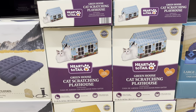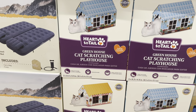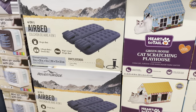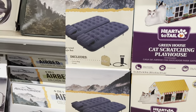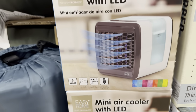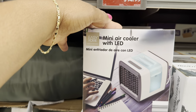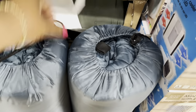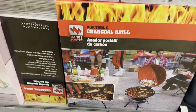Okay. Greenhouse cat stretching playhouse, $8.99. So cute. It has the yellow and the blue. And right here is the 4-in-1 air bed for $29.99. It includes the carry bag and the pump. The mini air cooler with LED for $19.99. Yeah. Not a bad deal, guys. So right here is the warm weather sleeping bag for $12.99. Yes, the portable charcoal grill here is $14.99.